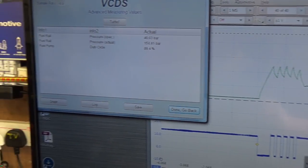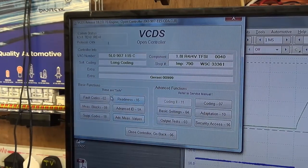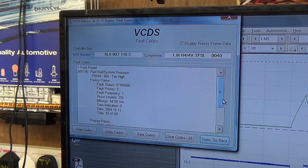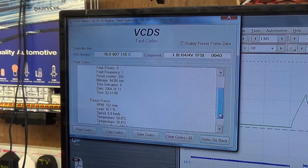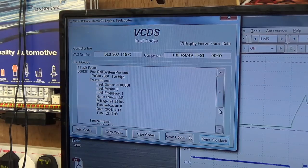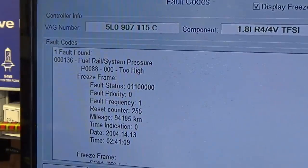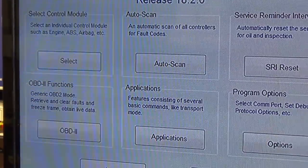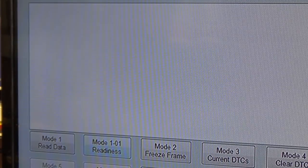And we'll flick back over onto VCDS. If I go back into fault codes now, you should see it'll log the fault code. 00136, fuel rail system pressure too high. P0088. Well, if we just quickly jump over into OBD, so I'll quickly jump into OBD now and see if we can see anything different, if it gives it a different description.